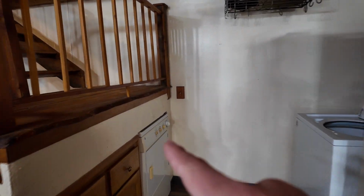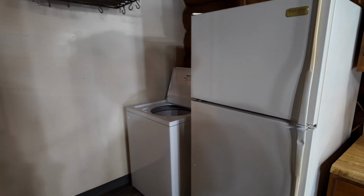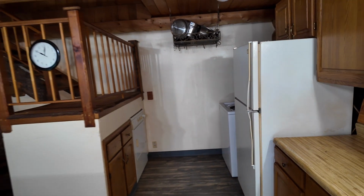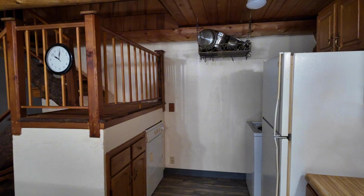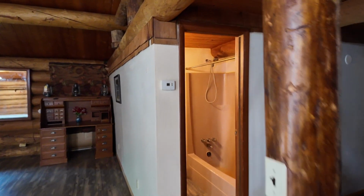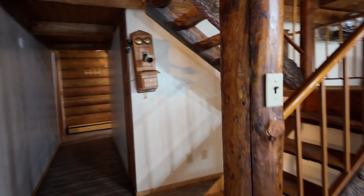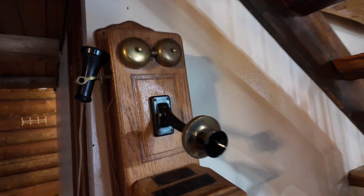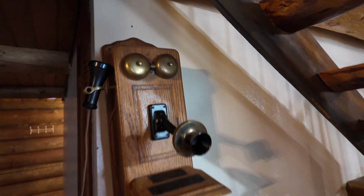You do have an area over here with a washer and dryer tucked away right next to the kitchen. This is just for space optimization. All the plumbing goes to the crawl space, so you can relocate this back into the utility room if you really wanted to. A little bit of a staircase right here. I love the raw wood component of it. The antique phone is just awesome. Like, how often do you see something that's older than you are?